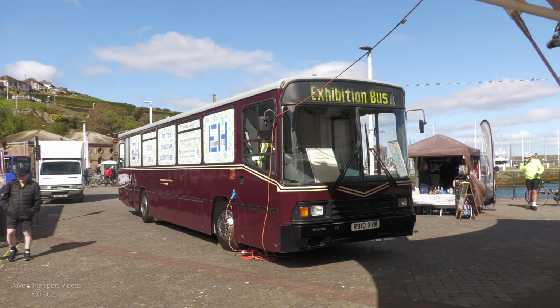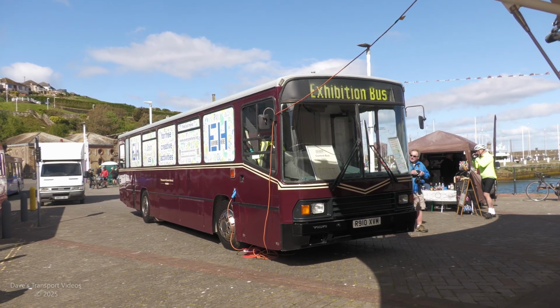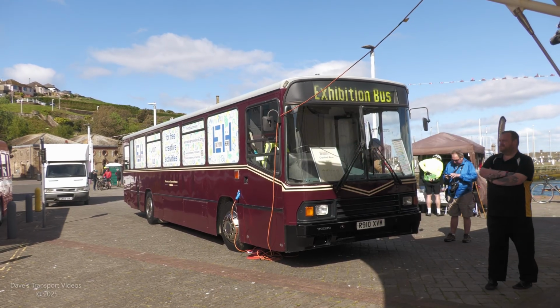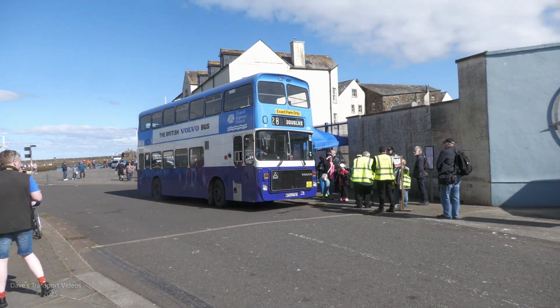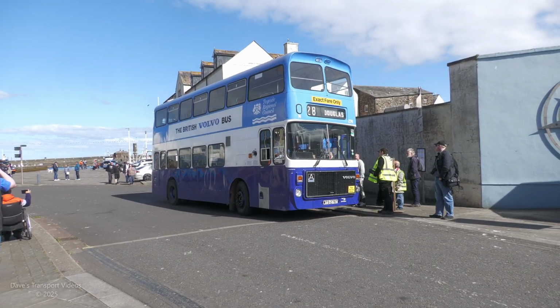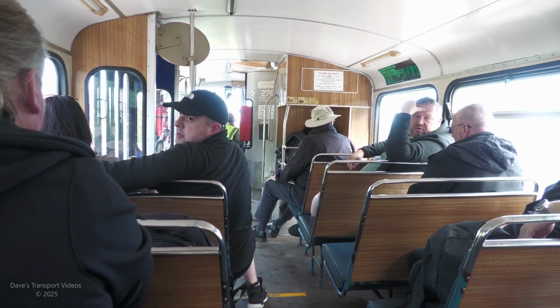Parked at the hub where all of the vintage services were operating from was Workington's Volvo B10 Expo bus. It was there to sell event programs and display duty boards to show passengers the vehicle allocations. We started with a ride around the town aboard the Glasgow Vintage Vehicle Trust Volvo Ailsa, which makes an incredible engine noise. The first year that it has been based at the town.